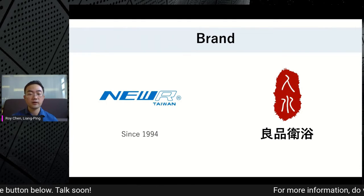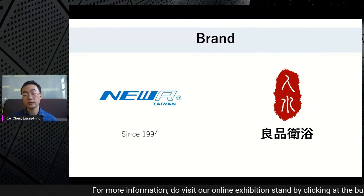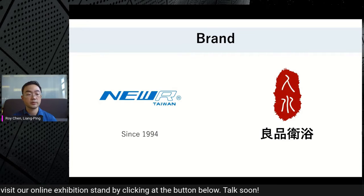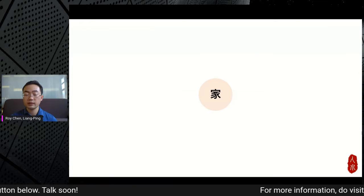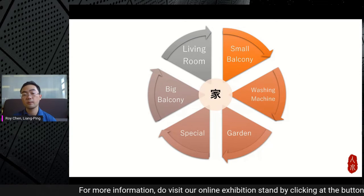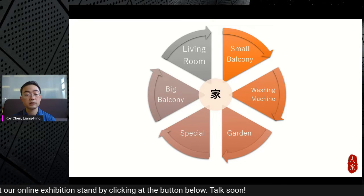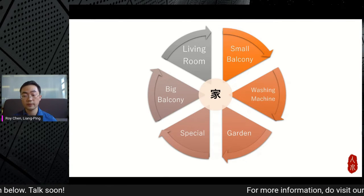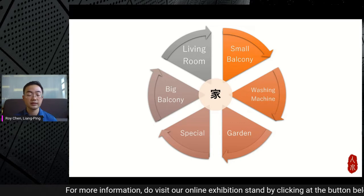I would like to mainly focus on Ren Shui for our auto faucets, and how they can provide functions and help us in our daily life to create different user experiences. We separate the home into five small spaces: the living room, the big balcony, the small balcony, the place for the washing machine, and the place for the garden. I present some unique styles for the users themselves and their different tasks in these places.